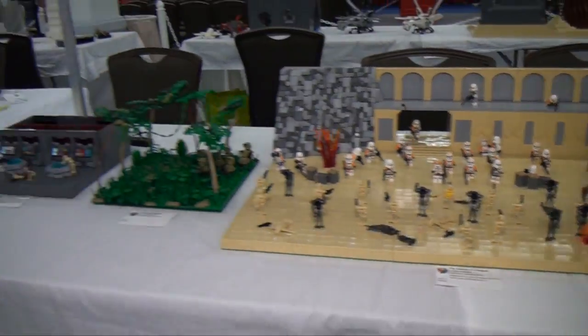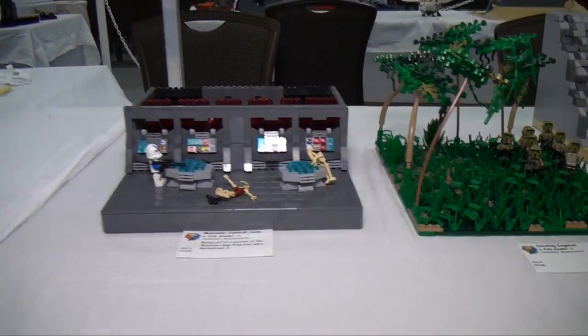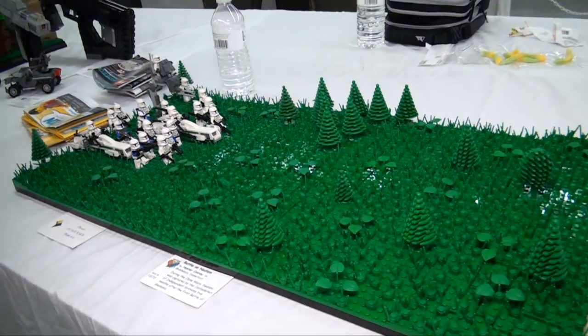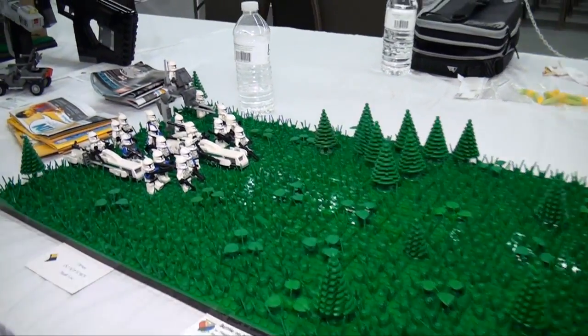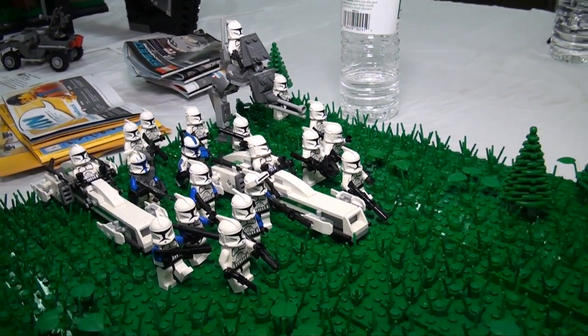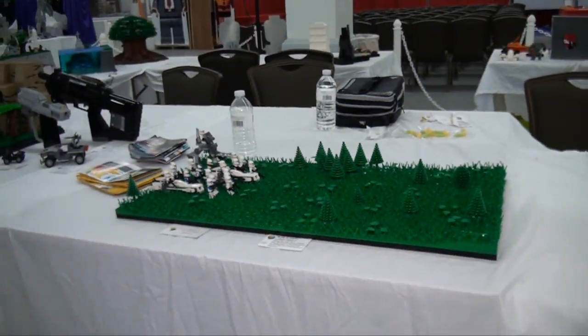And moving on down, got a couple more Star Wars builds, and then another, this is a Clone Wars build here. So kind of some scouting, little battle group there with a lot of foliage. Nice use of plant stems to represent grass. Yeah, really nice little build here.